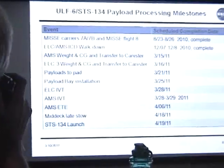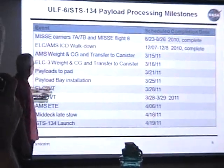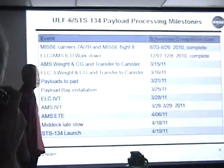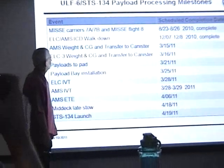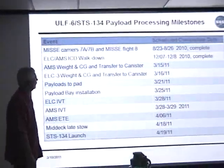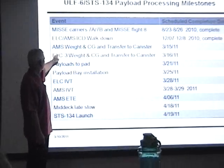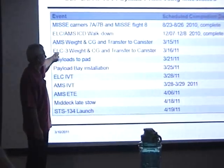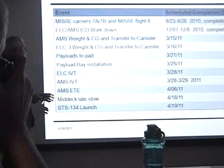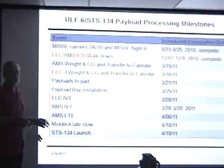The MISSE carriers, the exposure experiment I said is going up on this flight, you see the eight, and the empty carriers to return were installed in the orbiter in the orbiter processing facility last August. We closed out, and we had some walkdowns to make sure that we're in the flight configuration back in December. The weight and CG of the two payloads is next week, the 15th and 16th. What that means is we do a final weight to make sure we know the specific weight for flight and center of gravity, so that we can use that for the orbiter calculations for flight.